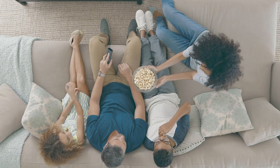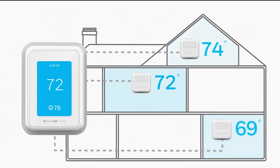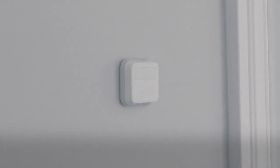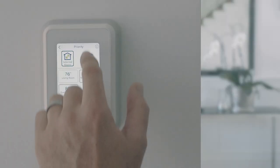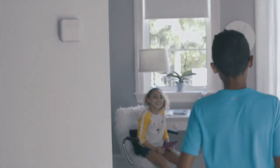Balancing comfort and trying to save energy can be difficult. You can control the temperature of your home, but not all rooms are equal. And people move around. The T9 Smart Thermostat can help. With its smart room sensors that have a super long range, you can prioritize the temperature in the rooms that matter the most. The T9 can focus on the rooms you choose to help everyone get a perfect night's sleep. Or you can let the T9 work automatically to focus on the rooms that people are in, so comfort follows you and your family around your home.